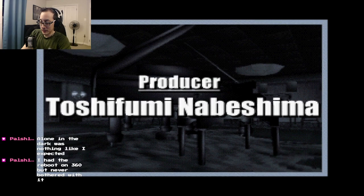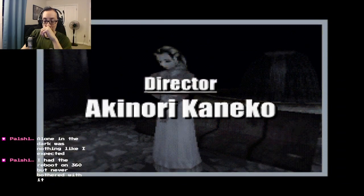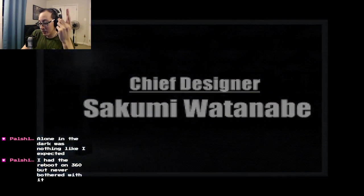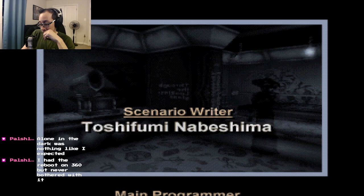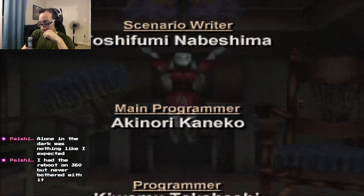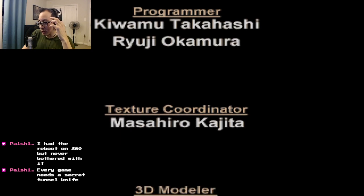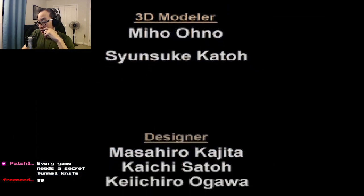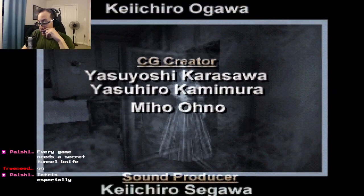Let me see. So how do you get the other endings? It said something about picking up the knife, but I think that's going through that secret tunnel. Let's see. Yeah, so we got ending one. This is ending two. See, it says ending three and four, you take the dagger or you didn't take the dagger. What? Let's see. Oh, if you gave all 26 astral pieces to the medium. If you go inside the sun symbol, you'll meet the medium.